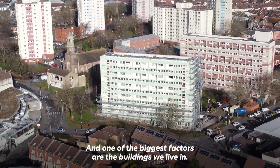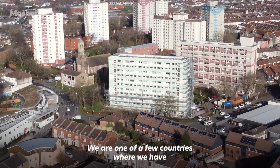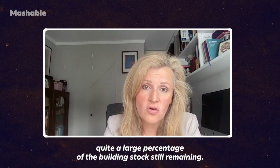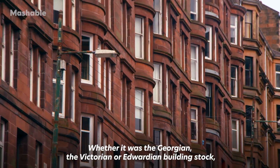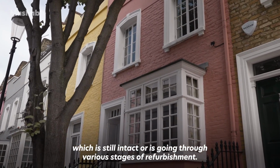And one of the biggest factors is the buildings we live in. We are one of the few countries that still have quite a large percentage of the building stock remaining, whether it's the Georgian, the Victorian, or the Edwardian building stock, which is still intact or is going through various stages of refurbishment.